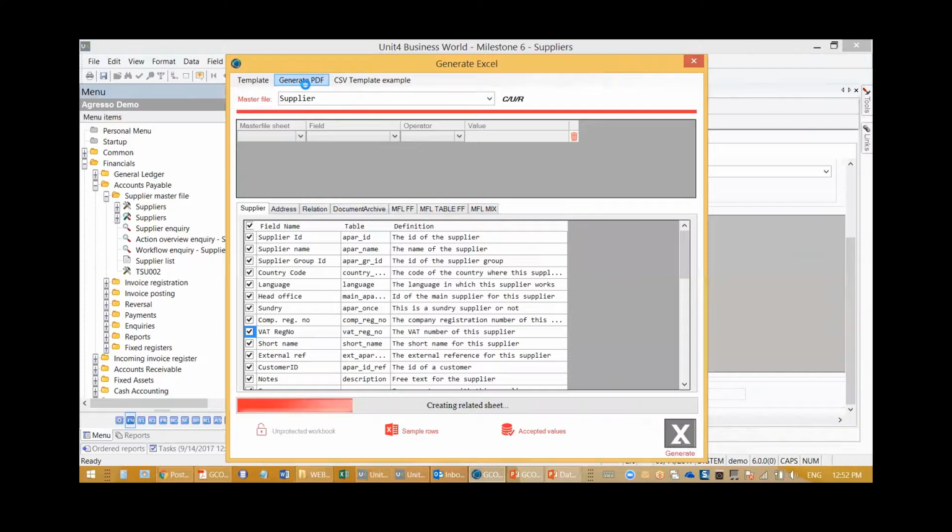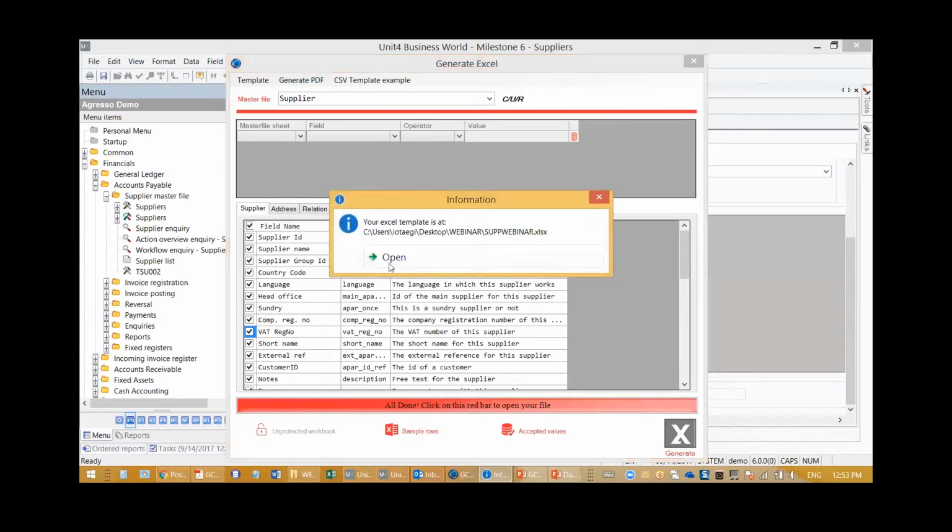Just for you to know, we have an option here to generate a PDF in which we provide the end user a full list of the fields we are selecting, with the type of field, the length of field, etc., so that the user knows which kind of data Gcon4 MFL, or in this case Unit4 Business World, is asking for.